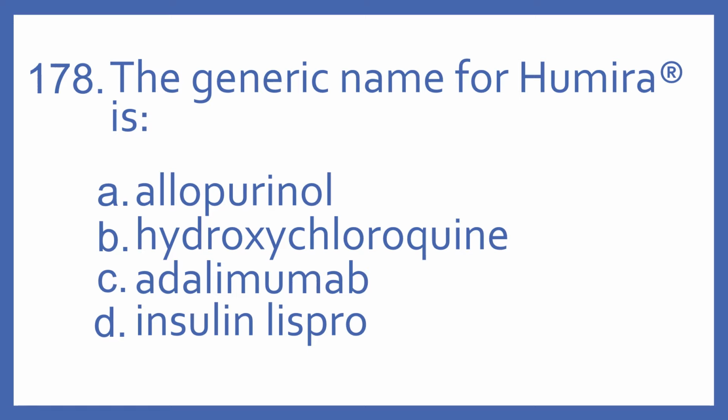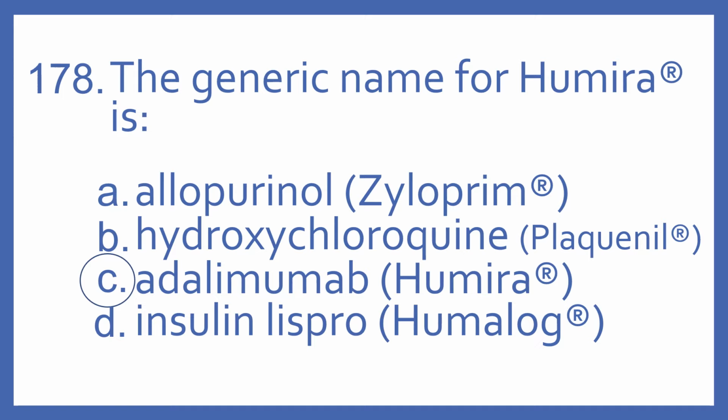Number 178. The generic name for Humira is A, allopurinol, B, hydroxychloroquine, C, adalimumab, or D, insulin lispro. And the answer is C, adalimumab. That's the generic name for Humira. Allopurinol is the generic name for Zyloprim. Hydroxychloroquine is the generic name for Plaquenil, and insulin lispro is the generic name for Humalog.